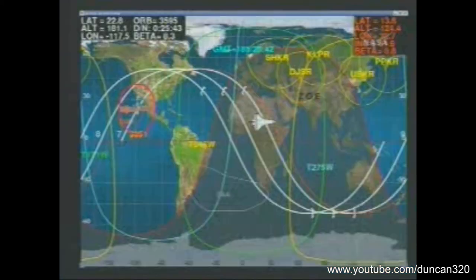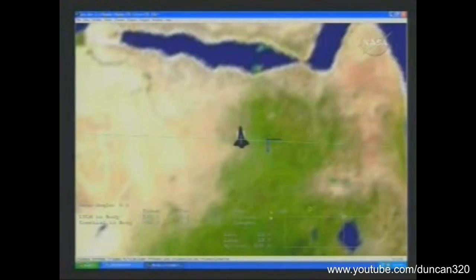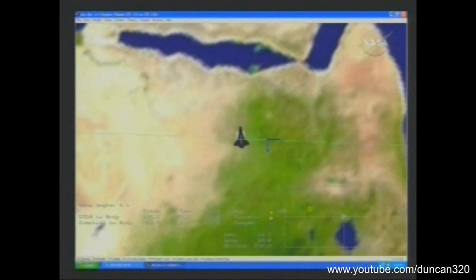At this hour, Discovery is currently orbiting over the heart of Central Africa, moving from northwest to southeast in an orbit inclined 51.6 degrees to either side of the equator. Discovery in pursuit of the International Space Station, which at the moment is approaching the west coast of Mexico. Docking of Discovery to the International Space Station scheduled Thursday morning at 9:52 a.m. Central Time.